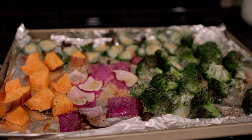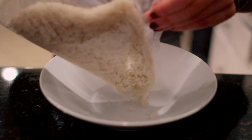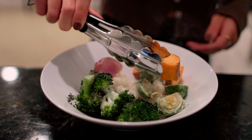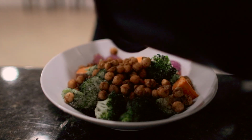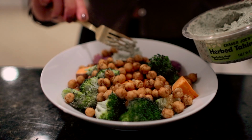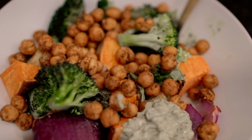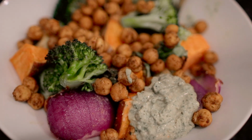Now my plan was to make a bowl, so I just microwaved some brown rice from Trader Joe's, put that as my base. Then I added my veggies, chickpeas, and then a little bit of that tahini sauce I got from Trader Joe's as well. And that was it. This was actually so good, like one of the best dinners I've made, and it was pretty easy to make too. I think it took me like 30 minutes.